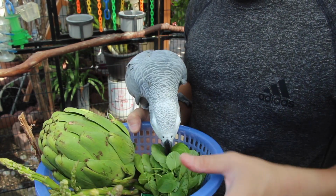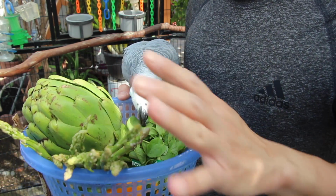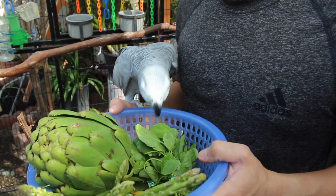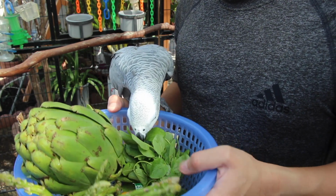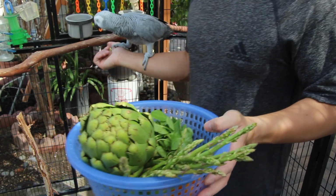So what I'm going to do is spread these all around her aviary. So let's go ahead and do that, and then you can see that she's already super interested. Okay, Smokes, go ahead and perch for me.